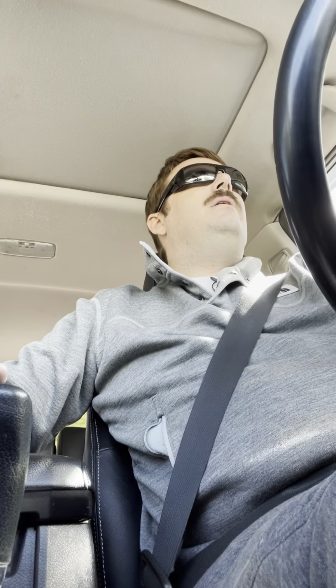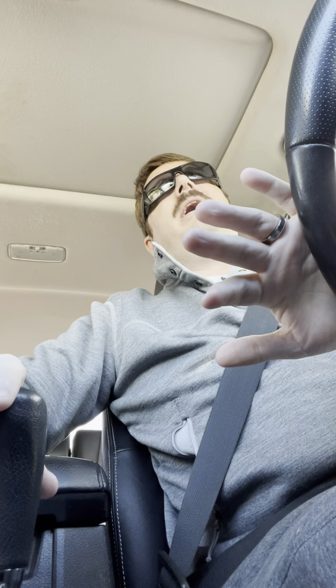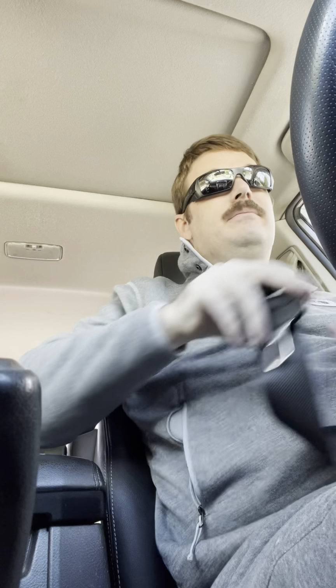If Toyota made a version of this that had that new motor and transmission in it, I would be looking at that probably, and not the LC.